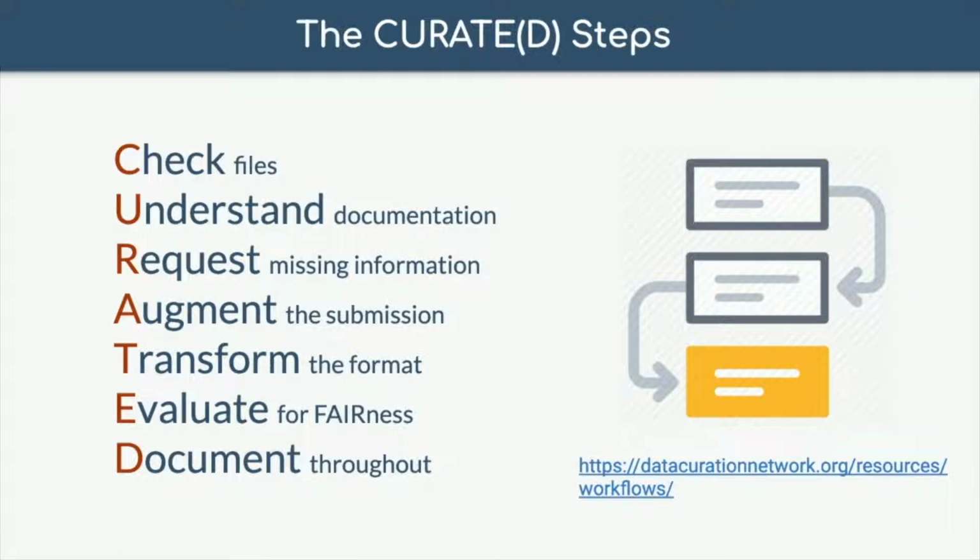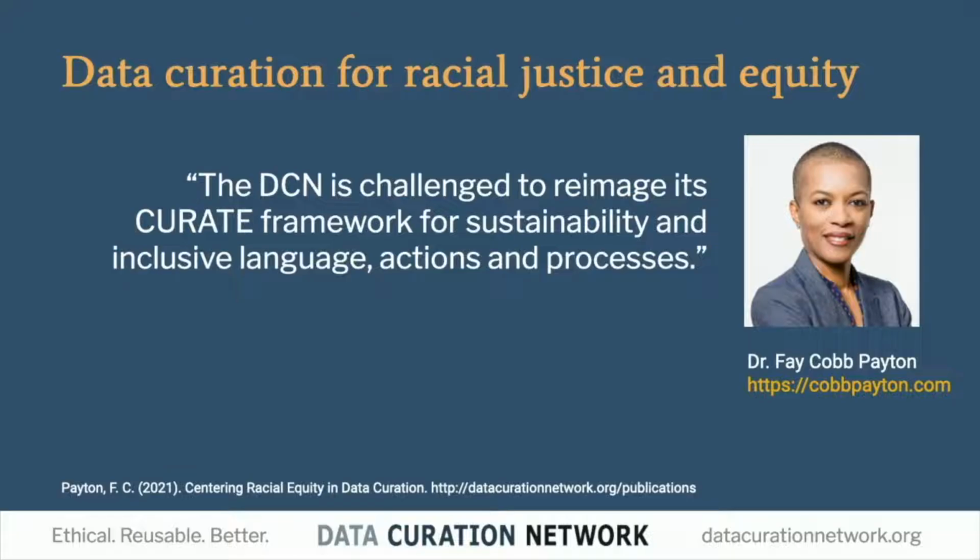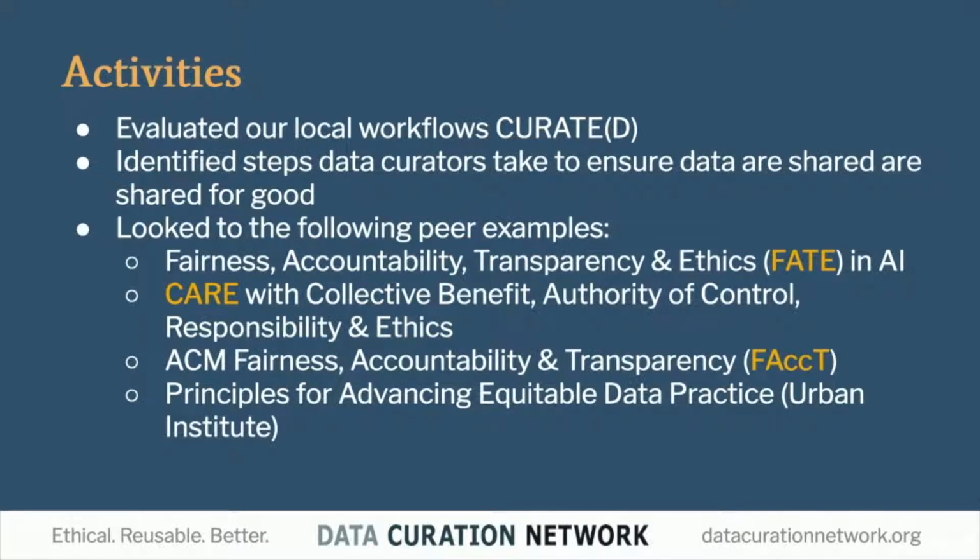Now, one of the key things that we've really focused on in the last year is thinking about how to look at our work through a racial justice lens and better incorporate inclusive and equitable data practices into our work. In this last year, we were fortunate enough to work with Dr. Faye Cobb-Payton, who is a computer science researcher at NC State, and who worked with us to facilitate engagements with our network to identify key areas where we as curators could really incorporate diversity, equity, and inclusion principles into the workflow that we have.